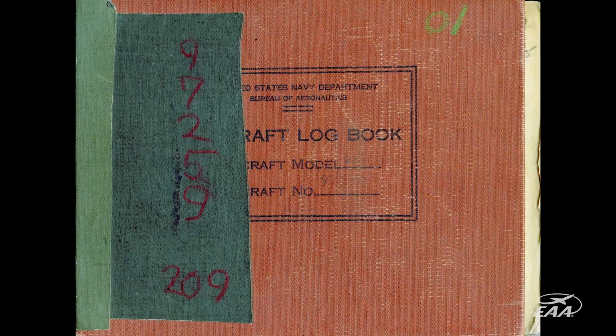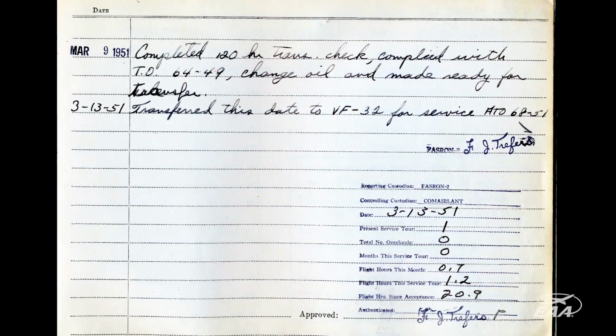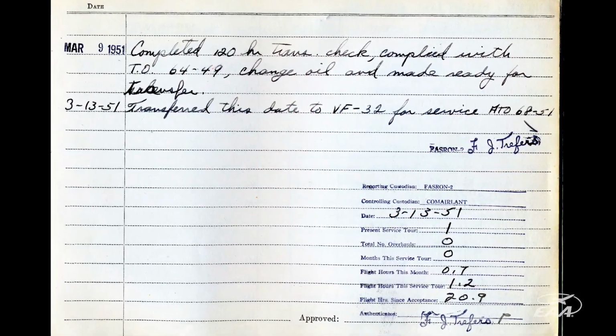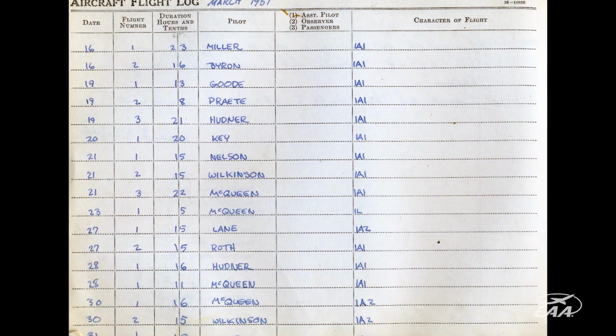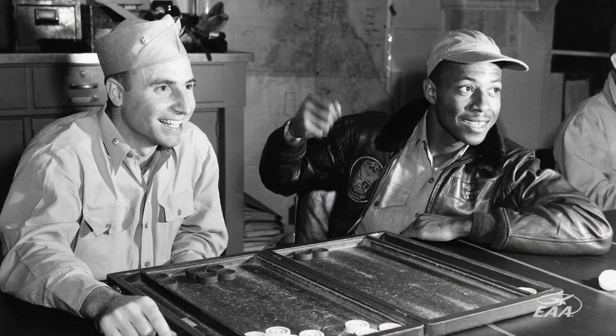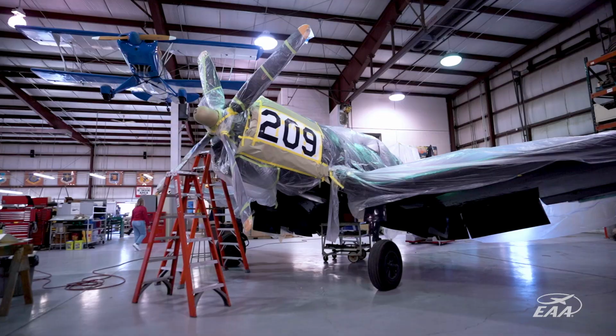Now, doing further research on this aircraft, we took a deep dive into the aircraft's logbooks and discovered that story, that not only was this aircraft a replacement for one of those lost, but it continued to be flown by men like Thomas Hudner and all the other pilots of VF-32 who knew Jesse, who flew with him and fought with him. And we realized we really had just a special aircraft.